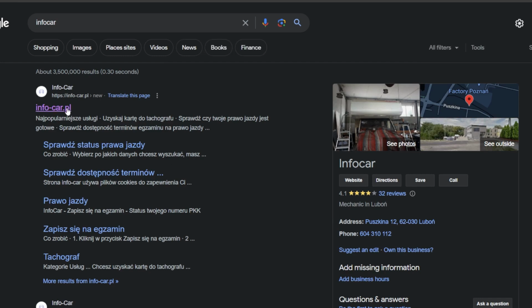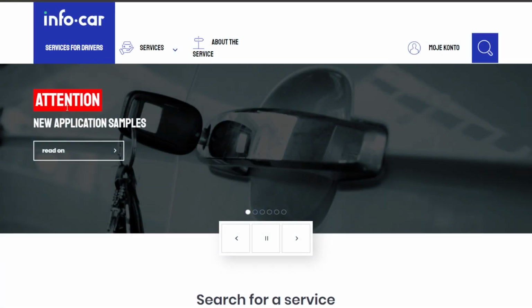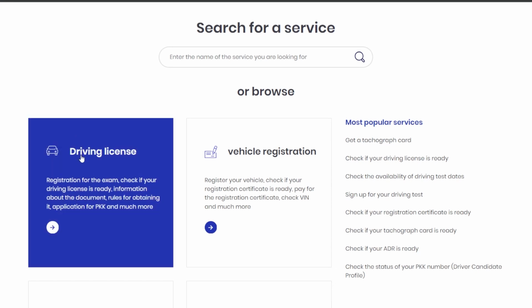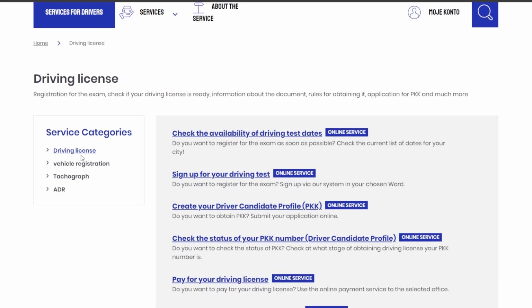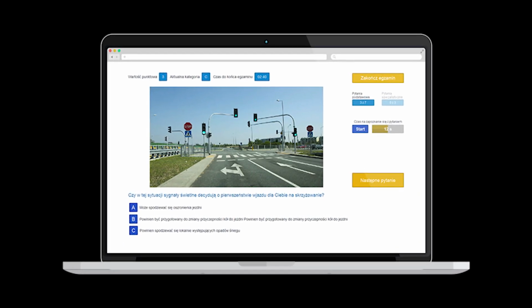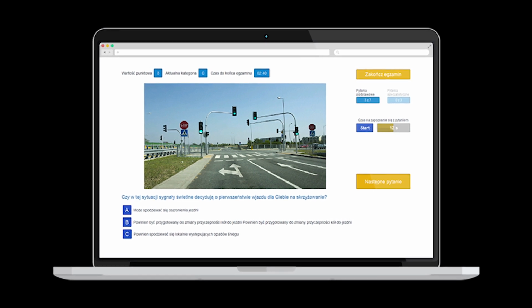Now, once you get your PKK number, you can log into this website, and using your PKK number, you can register yourself for a theory test. You have to pay 50 zlotys for one attempt of your theory test. It is a completely online test, and if you fail in the first attempt, you need to reattempt. For that, you need to pay the fees again. So this is the documentation required for the DL.